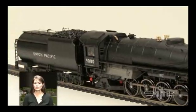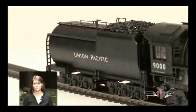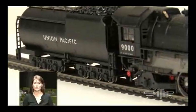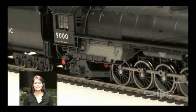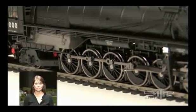One of the UP's earliest and most successful big engines was the 9000 class 412-2, which boasted the longest rigid wheelbase of any American steam locomotive. Known as a Union Pacific type for their wheel arrangement unique to the UP, the 9000s were also the most successful three-cylinder rod locomotives ever built in the United States.